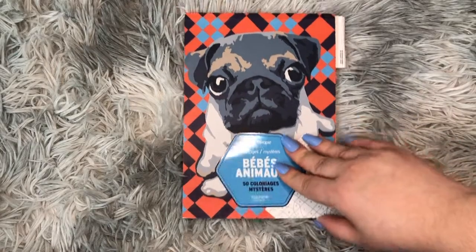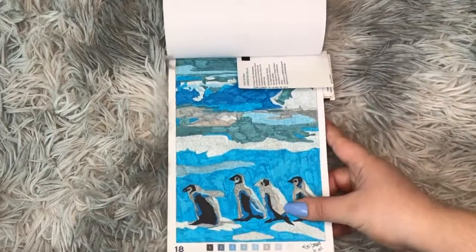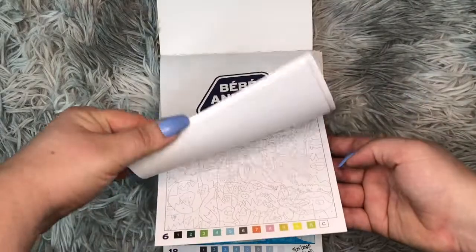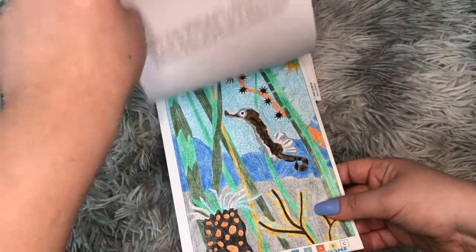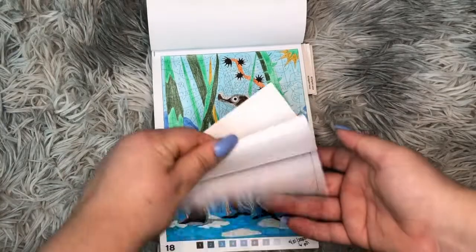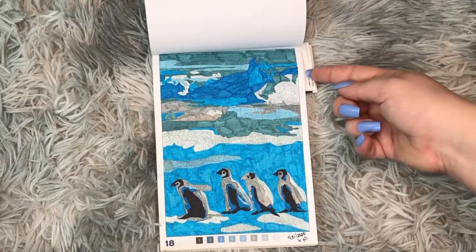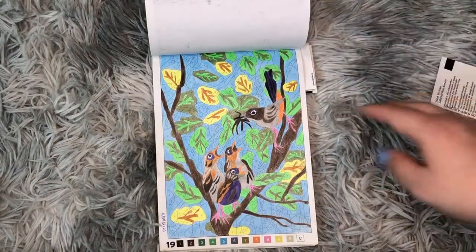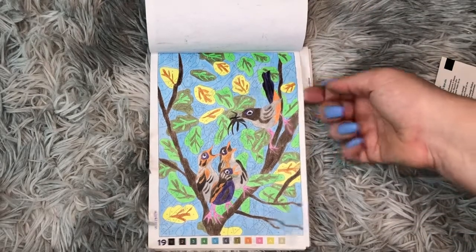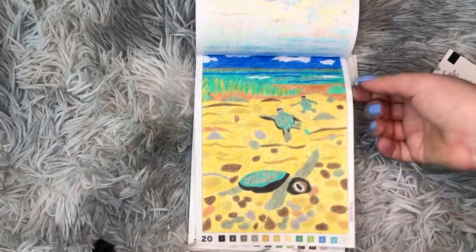by Hatchet. And I've also done a few in here. We have the penguins. All right, did I do anything in the front? Oh, I did. Why did I not mark that? I also have this little guy. Yeah, we have the penguins. Lots of blues there. We have these birds. Mama bird and baby birds. Cute little turtle page. Okay.